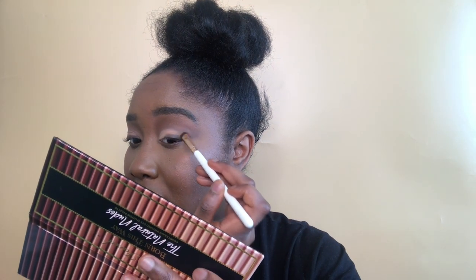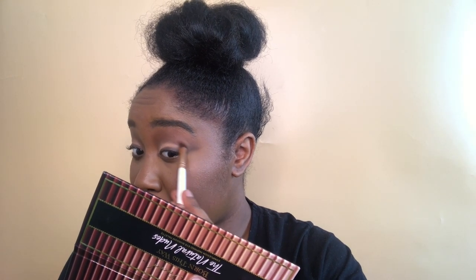Going back into Truffle, and I'm just going to add this colour right here. And I'm just going to add a bit of it to the outer corner before I go back in and blend it out on my lash line again. And all the way down to where my tear duct is. Blending and smoking it out as I go along. Take it out a bit further. Like that. Don't worry, I'm going to clean up that area anyway.